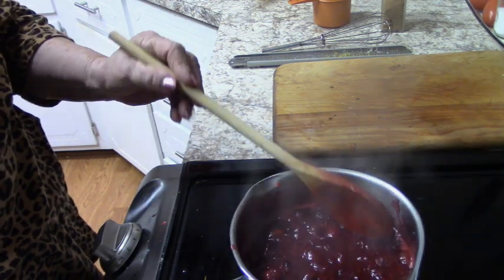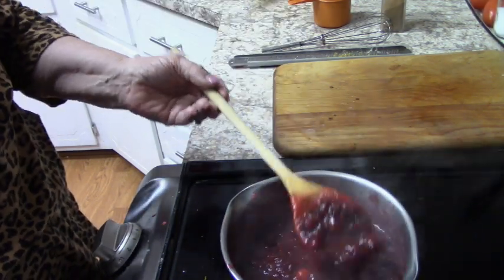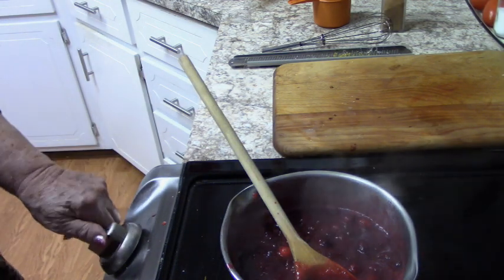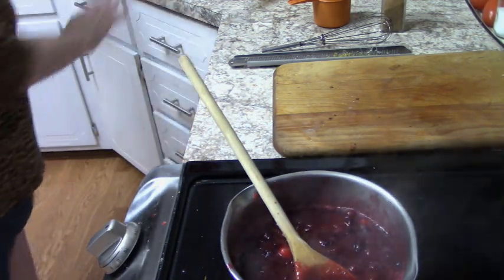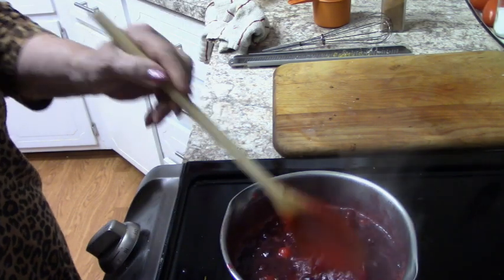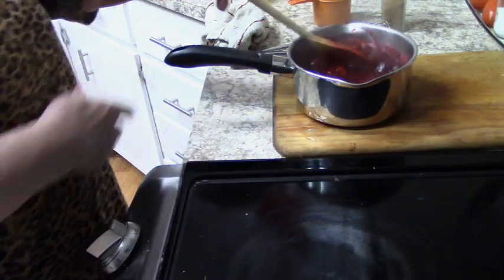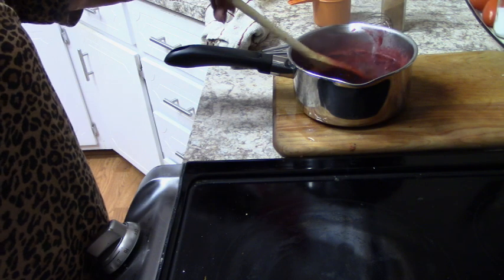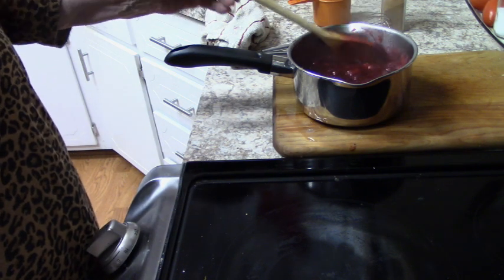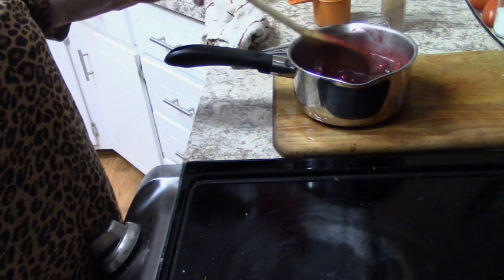Look how nice and thick that's getting. And we're almost there. Matter of fact, I'm going to turn it off. And there goes the timer. And that's all she wrote. Now I'll leave it to cool for a couple of hours probably. And it will get nice and thick as it cools. No taste test on this. Molten cranberries.